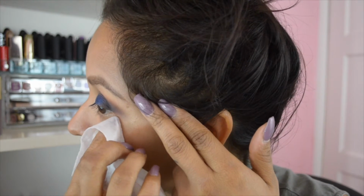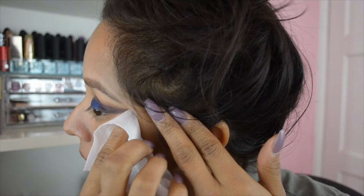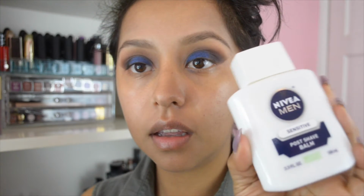Now to have that super sharpness at the edge, I'm using a makeup wipe to just clean it up towards the tail end of my eyebrow. And I'm going to prime my face with the Nivea Post Shave Balm. I'm just spreading that all until it gets super tacky.